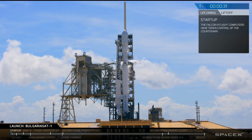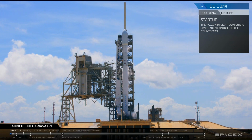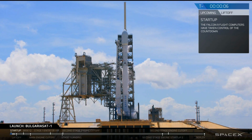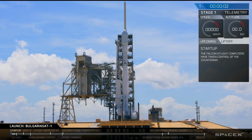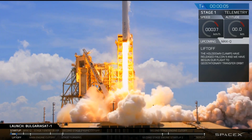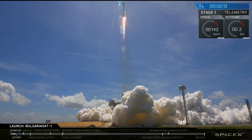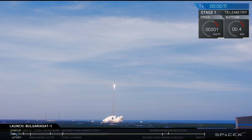30 seconds and counting. 20. Falcon 9 is configured for flight. Ten, 9, 8, 7, 6, 5, 4, 3, 2, 1. RC copies. GC, move to post-launch operations. GC copies. Secure the battery.